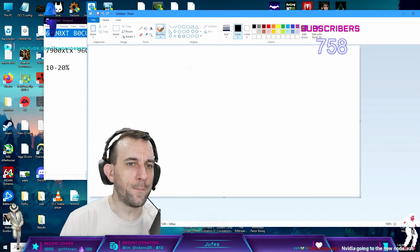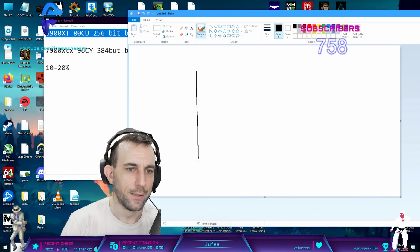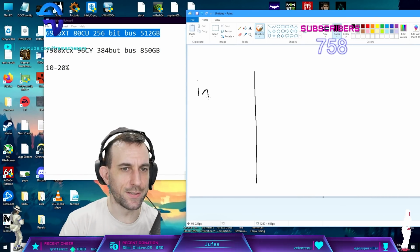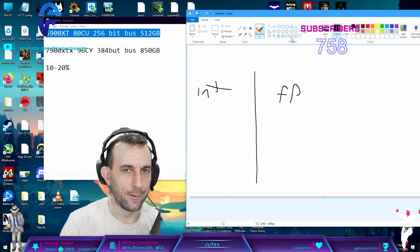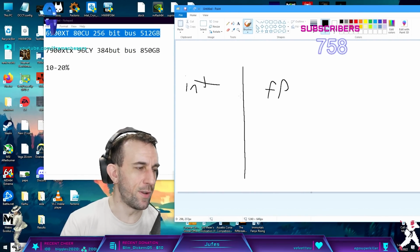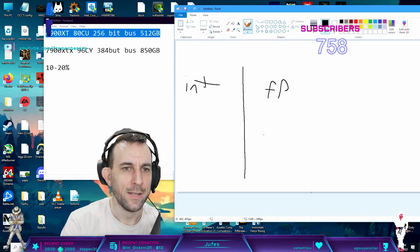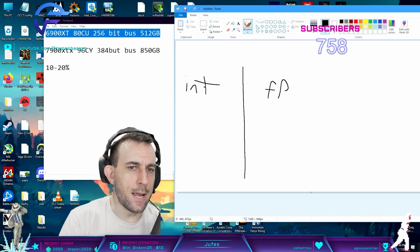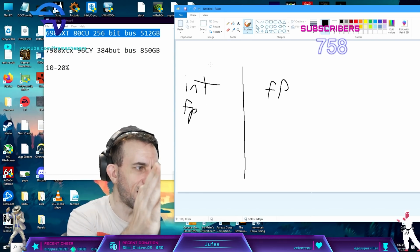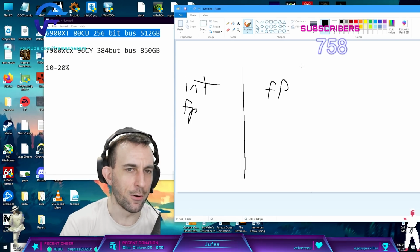And you remember, this was how Turing worked, right? There's two like road lanes. One does int, one does FP. And then for Ampere, and this is also Navi, let's just say, for argument's sake, even though it's not the same, now you take Ampere, they added one over here. So now the left side can do either or and they'll switch. This side is dedicated to FP now.